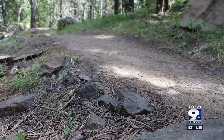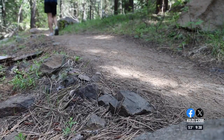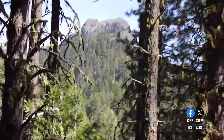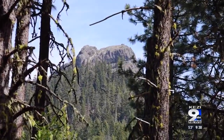Good shoes on this hike and paying attention at all times. Encountered rattlesnakes here multiple times. Between the firs and cedars is where we're headed. Yep, we're going to be right on top.